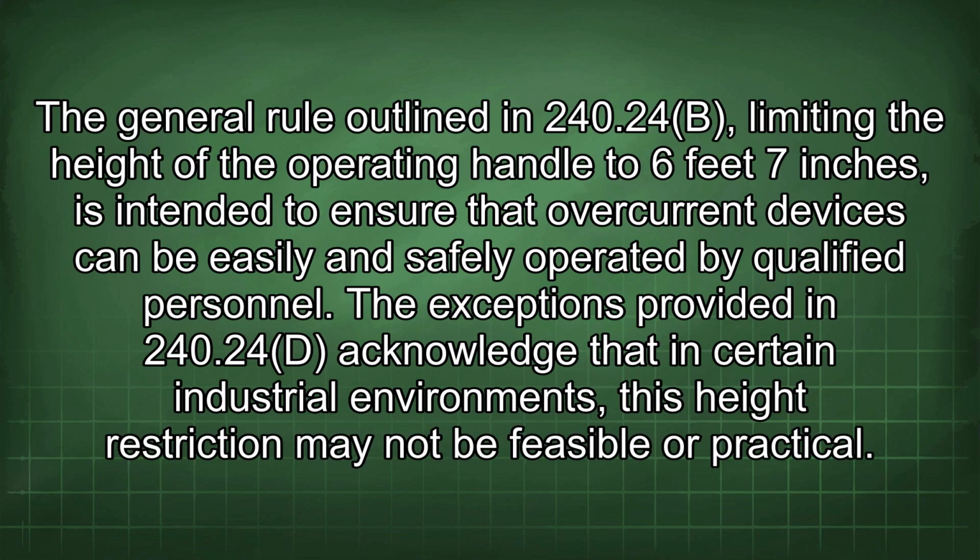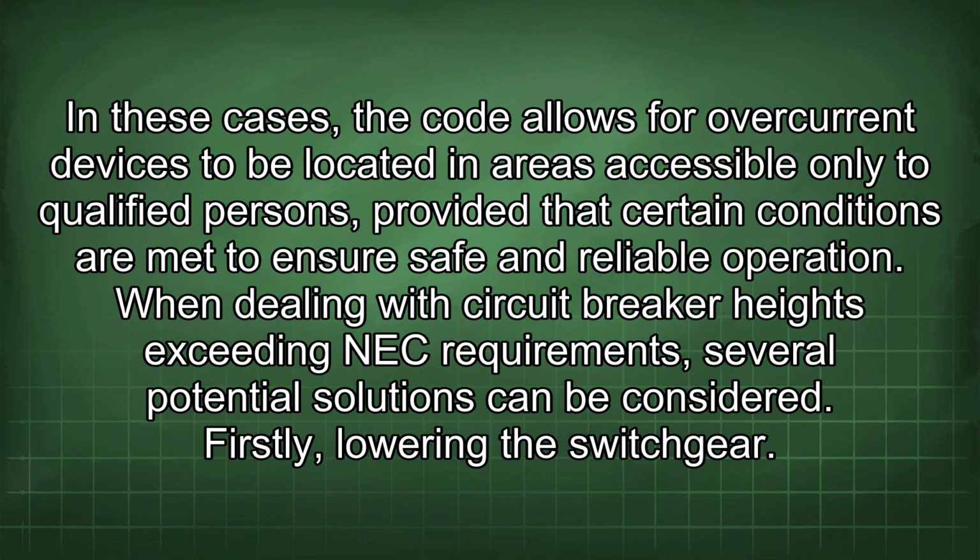The general rule outlined in 240.24(B), limiting the height of the operating handle to 6 feet 7 inches, is intended to ensure that overcurrent devices can be easily and safely operated by qualified personnel. The exceptions provided in 240.24(D) acknowledge that in certain industrial environments this height restriction may not be feasible or practical. In these cases, the code allows for overcurrent devices to be located in areas accessible only to qualified persons, provided that certain conditions are met to ensure safe and reliable operation.